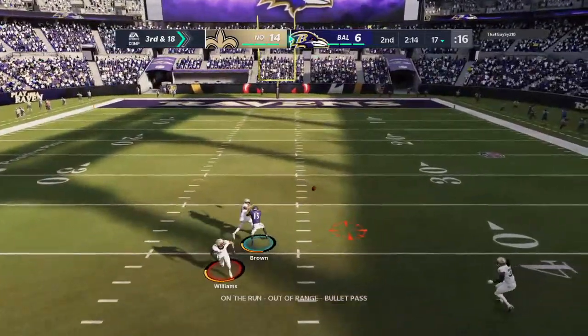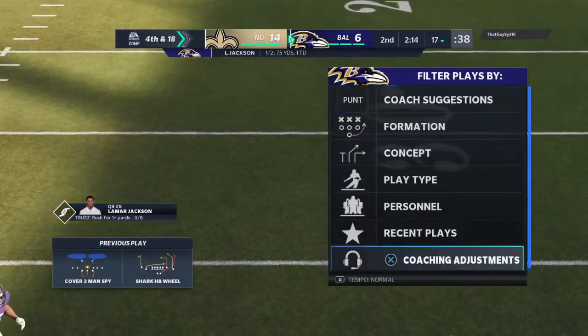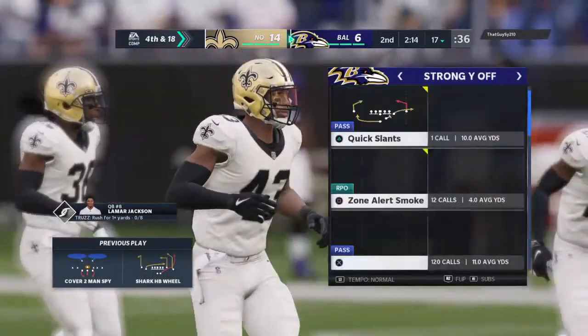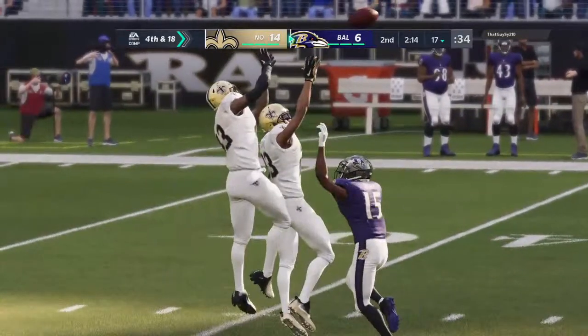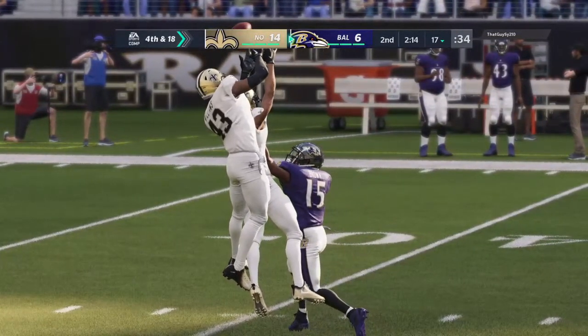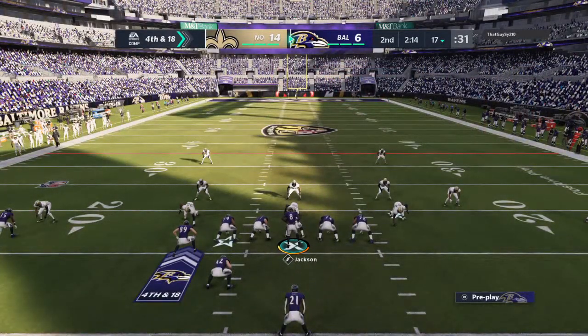He's going deep for Brown, and it's incomplete. Both players had a shot at that one. Neither can get it, and it brings up 4th down. 2 things you can do in that situation: run and punt the football, or try and take your shot at getting the first down. They chose the latter, but they'll have to punt all the same.